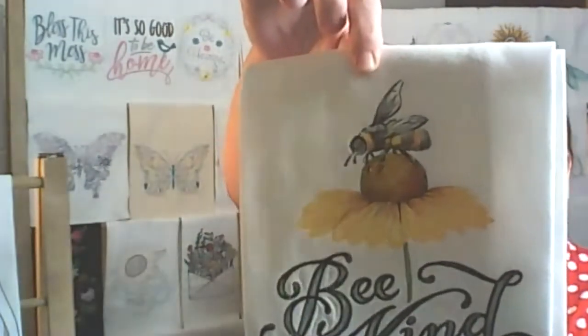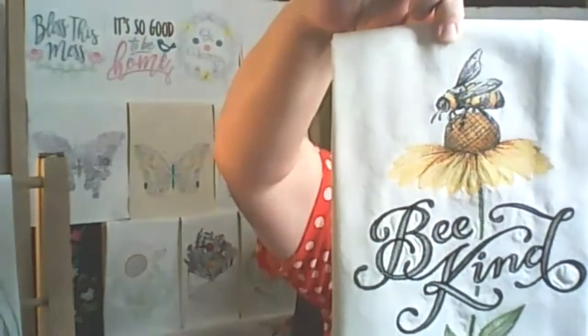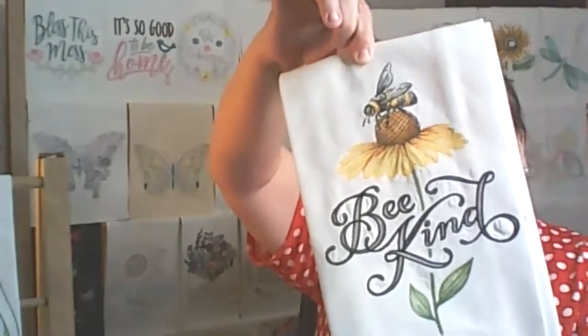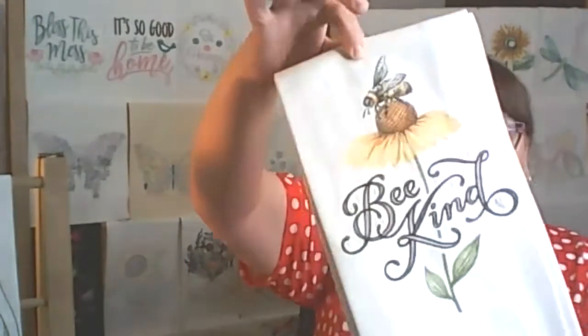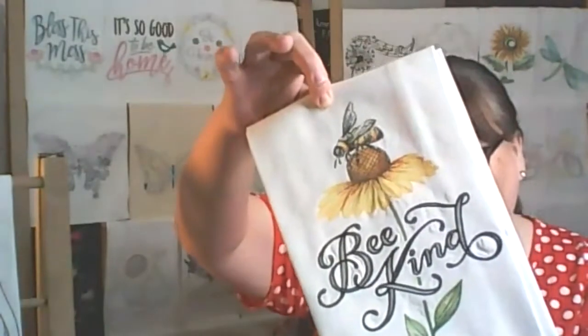Check this bee out. I'm going to get up close so you can see him. He is sitting on that Gerber daisy and it says, just be kind. Just be kind. And this is all stitched with thread, but it looks as pretty as a picture. So I hope you like my little spring collection that I started this week.